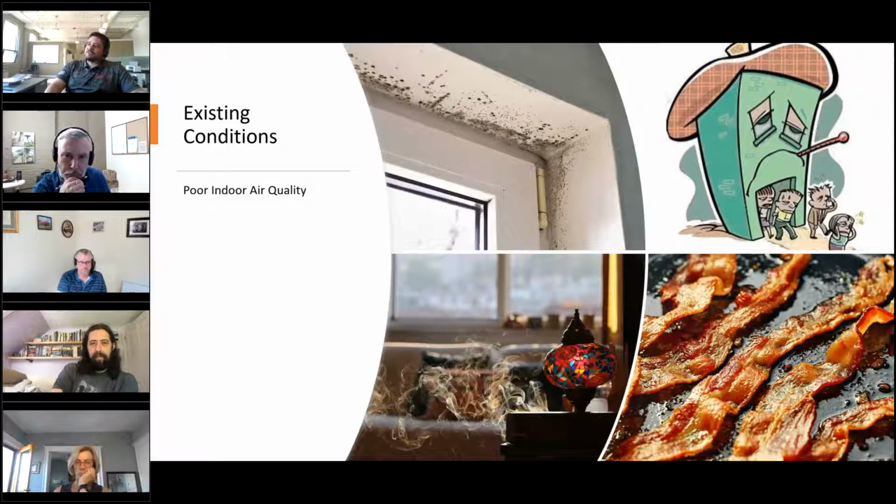Sick home syndrome, again, mold, odors. I don't know if anybody, if you cook some bacon and you still smell it a week later, you might have an issue with indoor air quality. That's always my telltale sign.